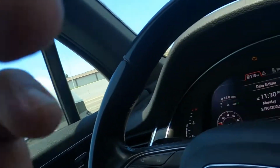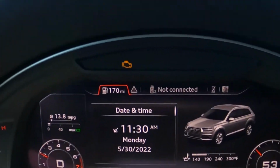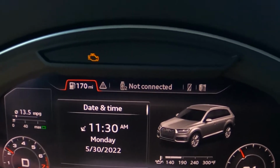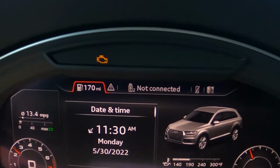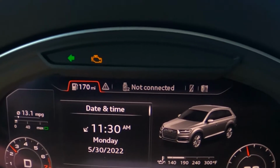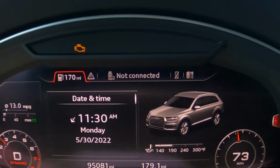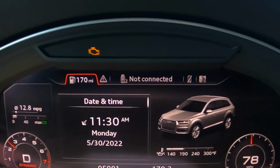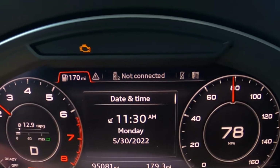So I'm gonna drive now, and it should pop on any minute. So we'll keep an eye on it so you can see what I'm talking about. I'll just keep the camera on and running. You should see the warning light pop on here now that I'm getting on the freeway. So I'm not sure if it has anything to do with engine speed.